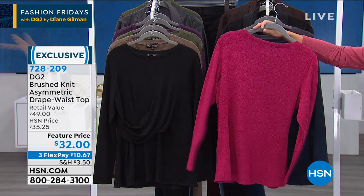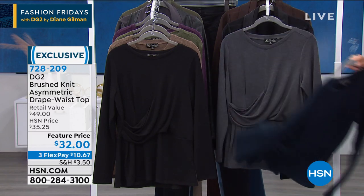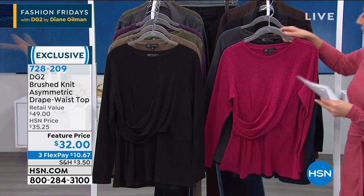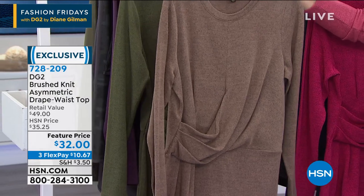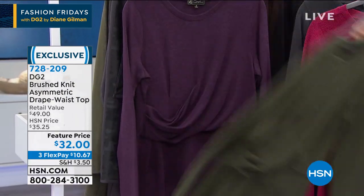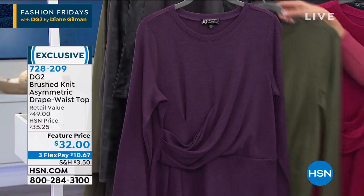This is the berry. It's nice and clean around the back. This is the beautiful navy. We've got it for you in the gunmetal, which is kind of a steely gray color. And then over here, we've got the black. This one is the mushroom. I know that's the most limited. And then we have it for you in the olive. And then this eggplant, which is really, really pretty. I mean, have some fun with the colors here.